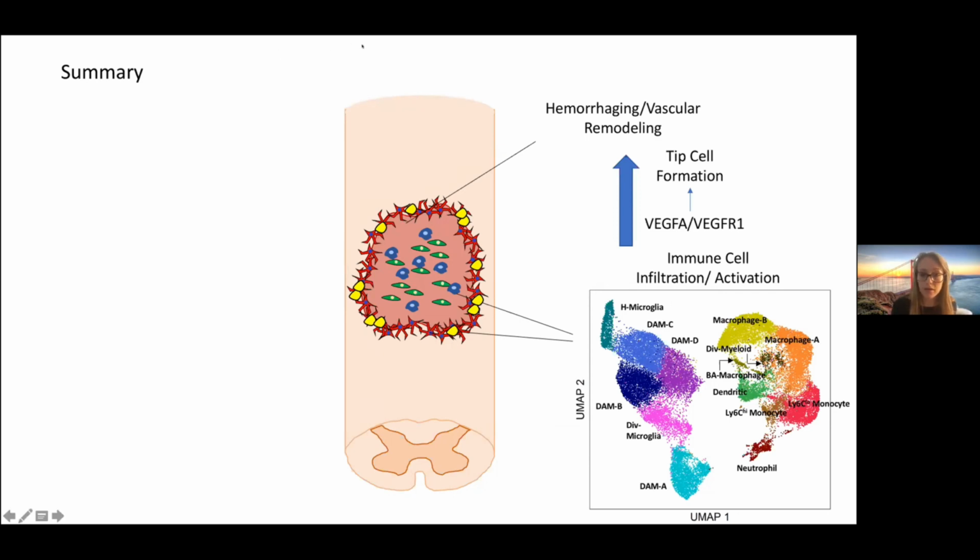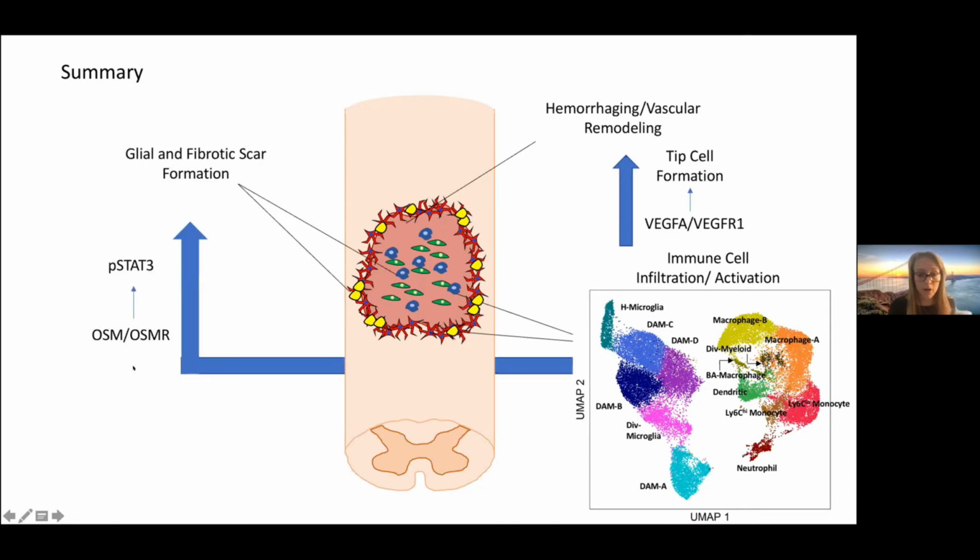And in addition, the scarring populations, the glial and fibrotic scar populations, we think are being activated via STAT3 using this oncostatin receptor signaling axis that's being provided by some of the myeloid populations as well. So not only are the myeloid cells after injury very diverse transcriptionally, but they also exert a lot of influence on the progression of other pathologies. One of the major takeaways, at least for me, is that using any type of intervention in the immune cell population will likely affect the progression of other pathologies within the spinal cord as well. They're all very dynamically connected.